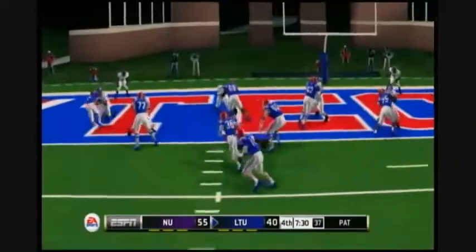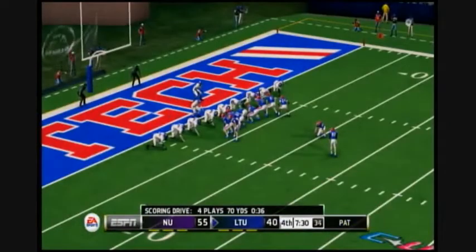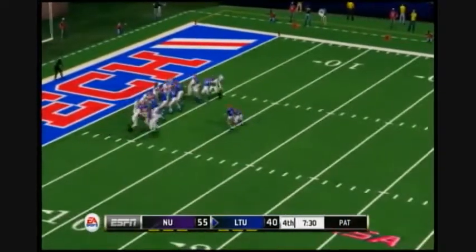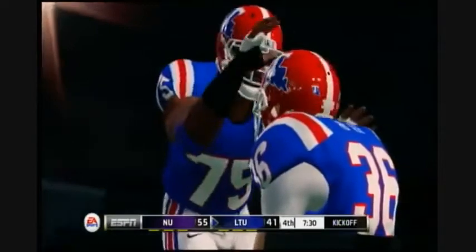Nice run and a score by the halfback. And a nice call by the coach there. Just give it to your main man anytime you're near the goal line. He makes the PAT. Attempt is good.